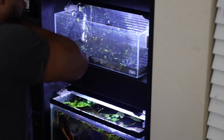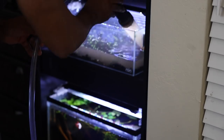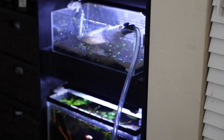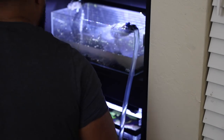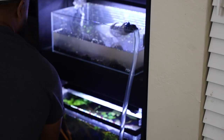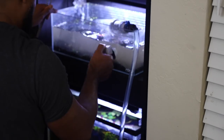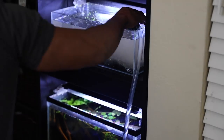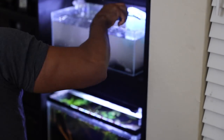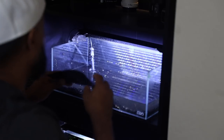So anyway, I was just doing a water change, multiple water changes. I would drain, refill, as I was cleaning, scooping out duckweed, scooping out plant matter, detritus, etc., and just making sure that it was looking nice and clean compared to how it used to look. And then the next step from here is starting to do the decoration.